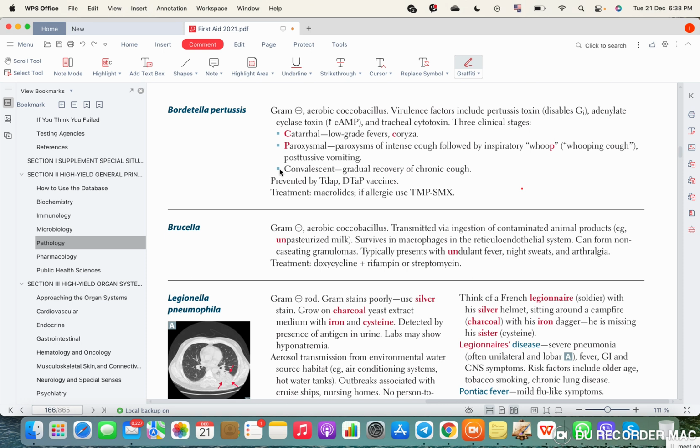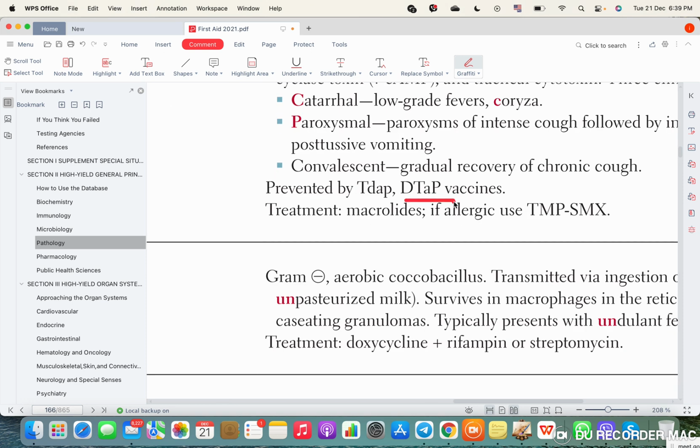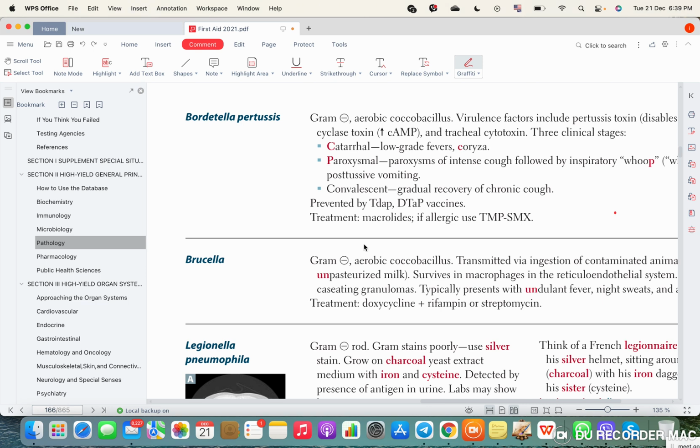Do we get vaccinated for it regularly? Yes or no? Yes. Excellent. How often should you get a booster, which is like an injection of the vaccine to keep your immunity up? Every 10 years, that's correct. So it's prevented by the Tdap and the DTaP. You are like, what? They look exactly the same. They are. The only difference is one you give for children and this you give for adults. So what is the treatment? Macrolides, like azithromycin, clarithromycin, all of the good stuff. And if allergic, TMP-SMZ.